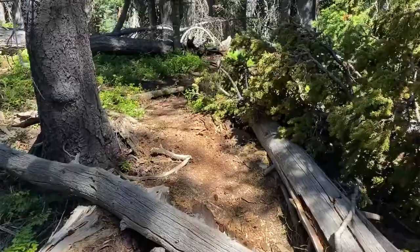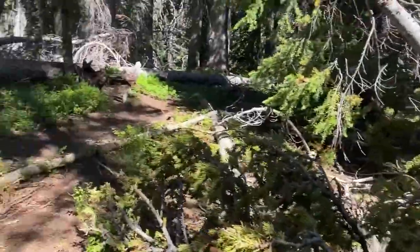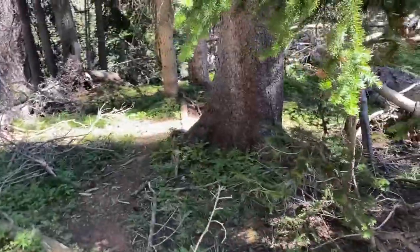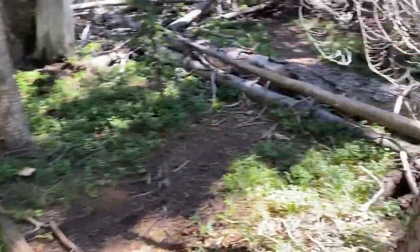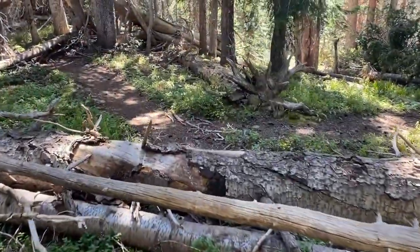So as you can see, there are a lot of trees to follow on the trail. If you walk around, if you do the bypass, make sure not to lose the main trail, because people are wandering around and creating other trails. You see there's one to the left. We're actually gonna stay to the one to the right. It's the main trail.